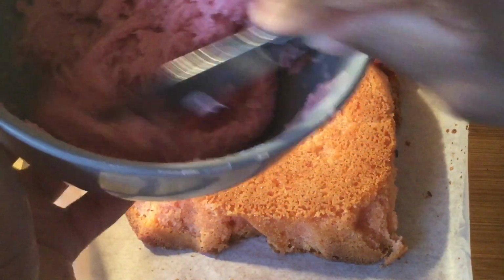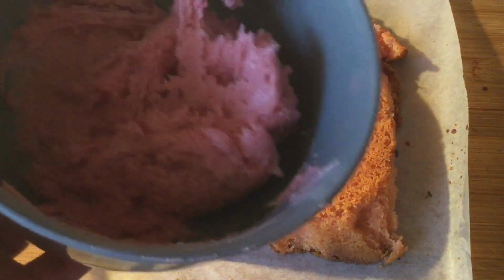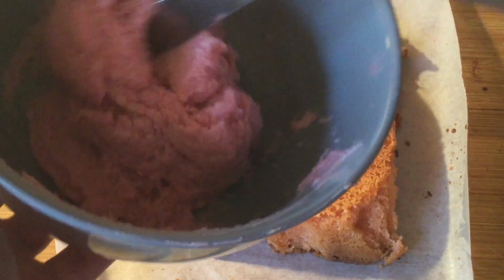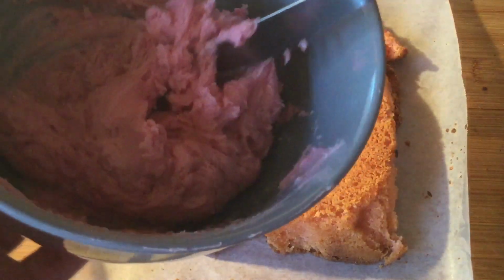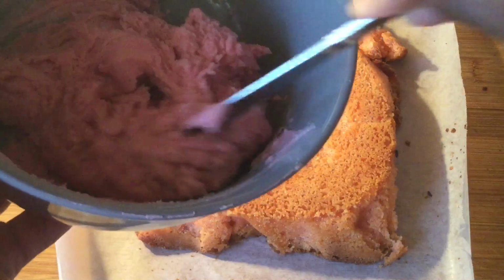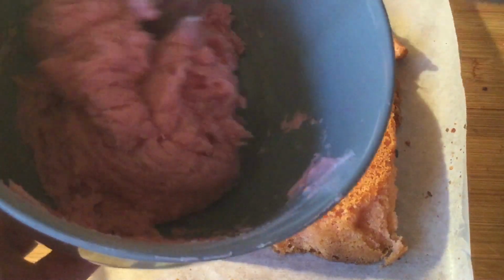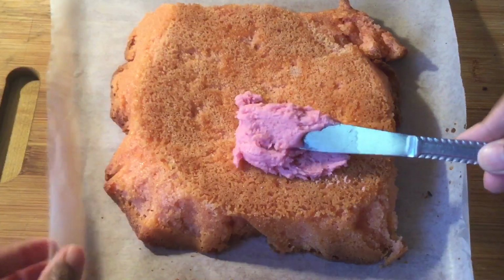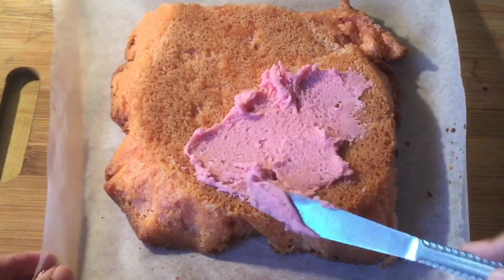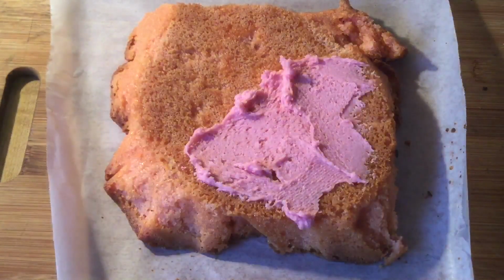I have my strawberry buttercream icing, which is 3 tablespoons of unsalted butter softened, 3 tablespoons of the strawberry Nesquik powder, a teaspoon each of vanilla and strawberry extract, 1 cup of powdered sugar, and a tablespoon of honey. And I mix everything together until it's well incorporated. Just frost them all over. This looks so good.